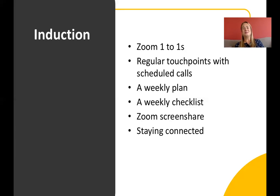So think about some slightly unusual things. Who's the social person in your team? They'll come up with some great ideas, I'm sure. So yeah, a few ideas within that. So you can induct people remotely. It's not impossible. Given that most of us are working remotely at the moment, it is our only option. And if you're still growing, brilliant, and hiring people, then that's all really positive. And you do need to have plans in place there for an induction.